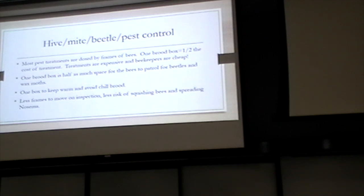I need some Varroa mites to suck away my fatty bodies.